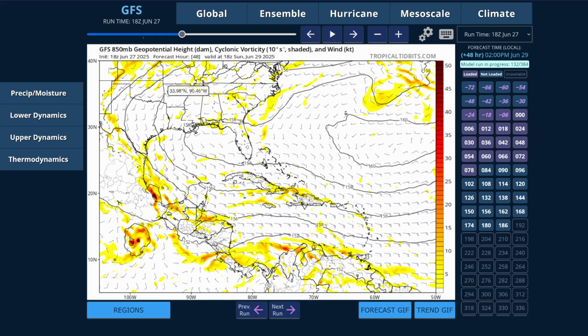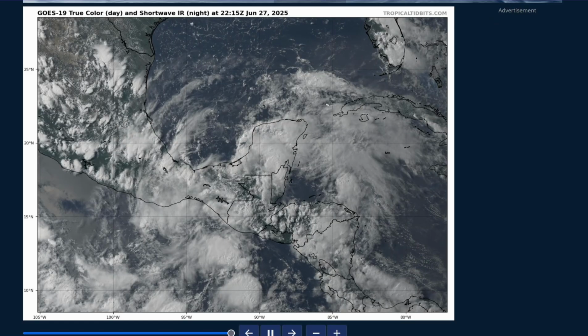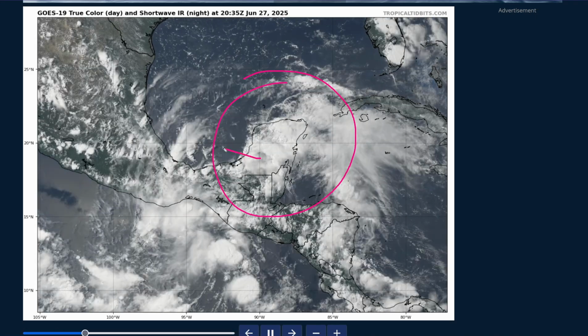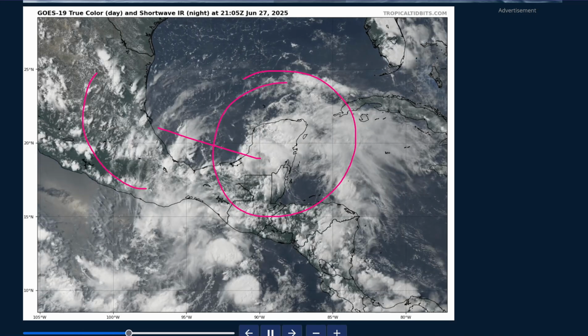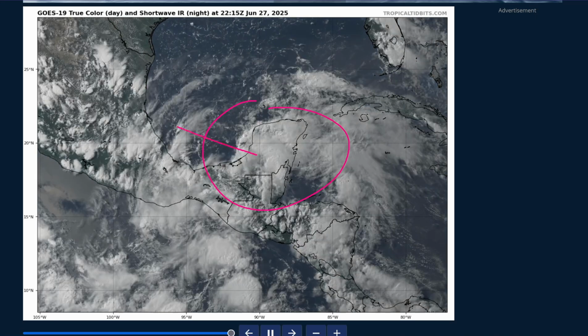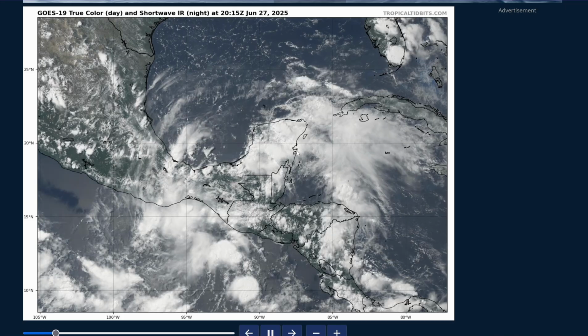Now, regardless of that, the system will be bringing plentiful moisture with it. You can see we do have, again, a lot of thunderstorms blowing up here, and this will be persisting over the next few days. And this is going to be moving into an area of the world that's very mountainous in terrain, so even not a lot of rainfall can cause a lot of issues here in this part of Mexico, and that's usually the biggest threat here with any tropical system, formed or not, in this part of the world.